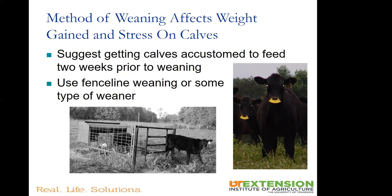And then the two methods that the research has shown will effectively reduce the stress from the time the calf is weaned are either using a fence line weaning method, or, like the picture on the right shows, using some type of weaner to put in the calf and wean him right beside his mom. So those are key factors that producers need to think about when they're looking at weaning calves at home.